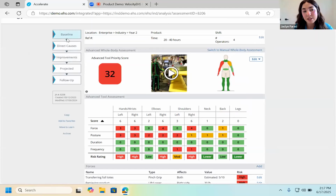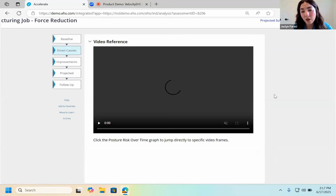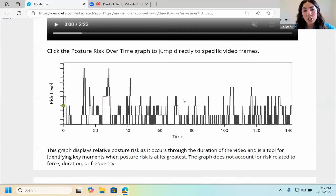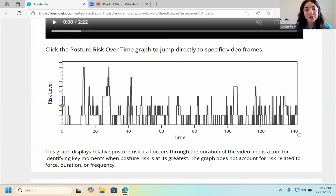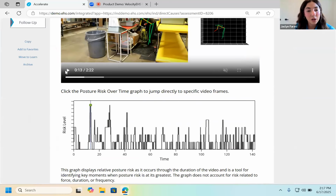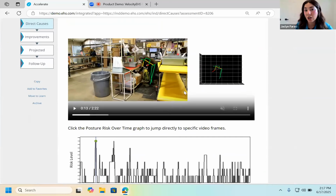Think of these tabs here as, okay, I have a high risk job, now what? Now what do I do with this? So I can use this direct causes section. This is the same video we just took a look at. And what this chart is, this is the length of time of my video, and you see different peak levels. That's the risk level in the video. So that would mean that the higher peaks, I'll click on the highest one here, that's going to take me to a timestamp, the 13-second mark of the most difficult part of the job.